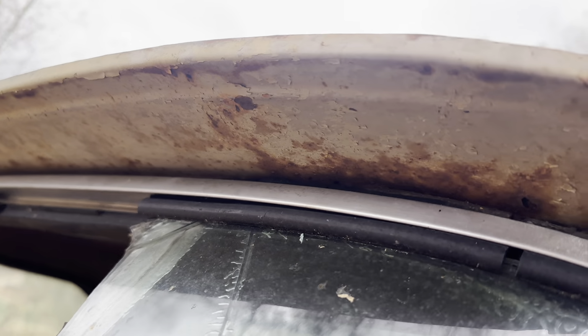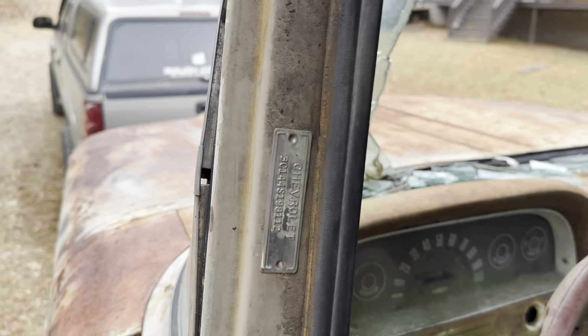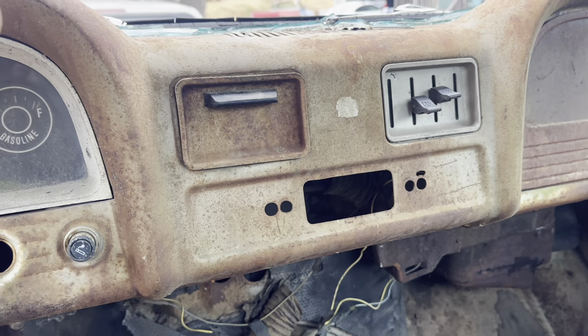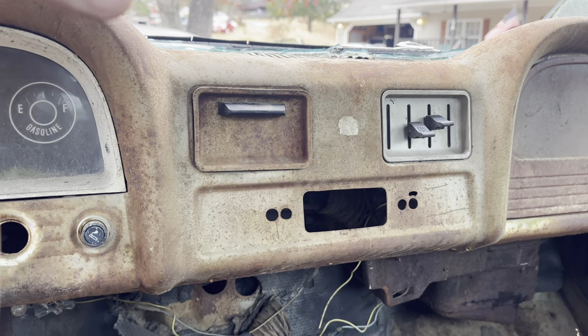No rust under this lip here, all the way down. So freaking awesome. Just outstanding in my opinion. It's got the Bluetooth stereo going on, but it's got the bench seat in it, which is nice.